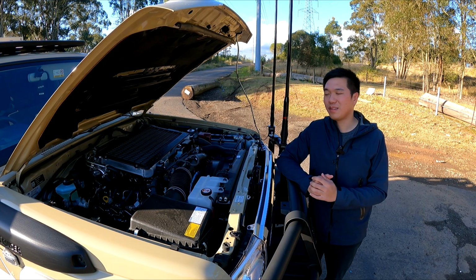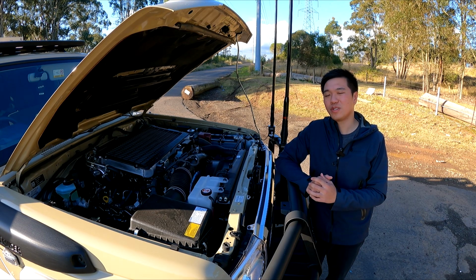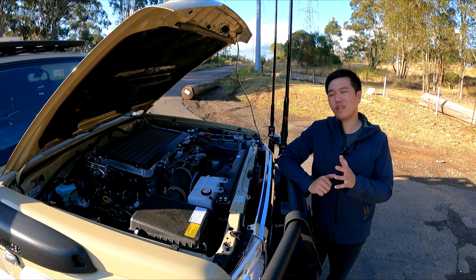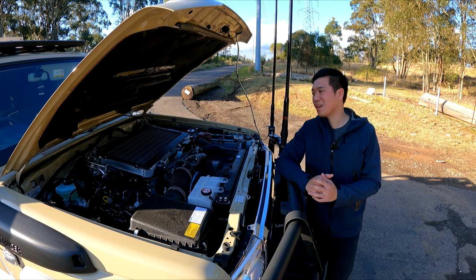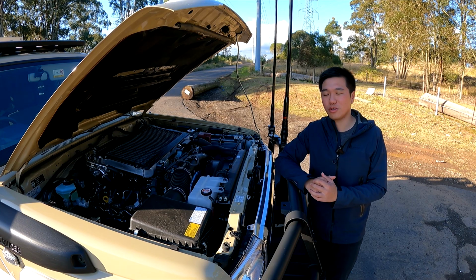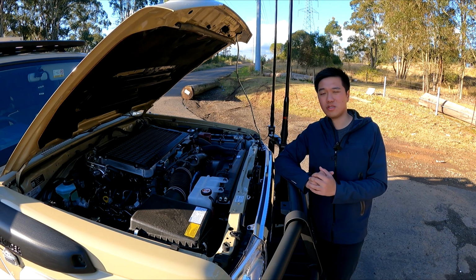Another common question I get about this is, how is the fuel consumption? Well, to be honest, the best I've ever gotten is 15 litres to 100, and that was coming back from Queensland, fully loaded. But when it's towing, it's a different story. When it's towing, it does about 20 litres to 100. Doesn't matter if it's on road, doesn't matter if it's on the highway, 20 litres to 100 kilometres.